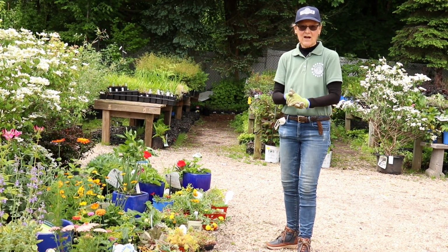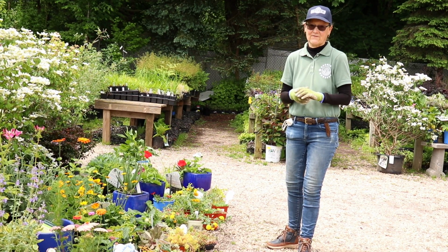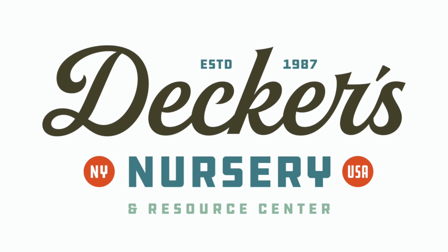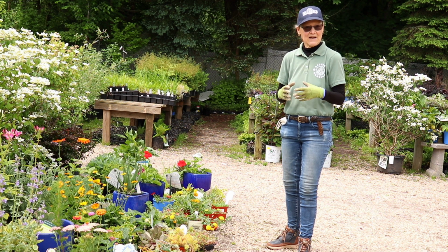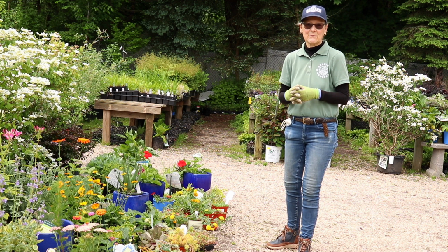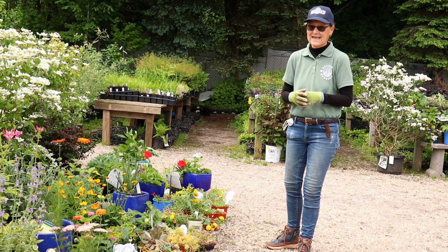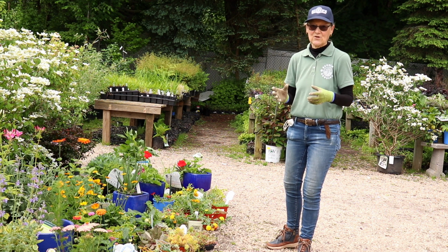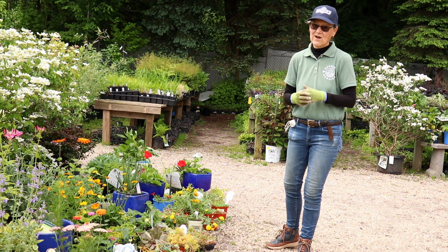I'm going to start off with all of the sun-loving perennials. We have an amazing array. We have most that will be coming back, as well as a few that we brought in from California for those cactus lovers who just want to have some wonderful, unique things. And they can, of course, be brought inside.